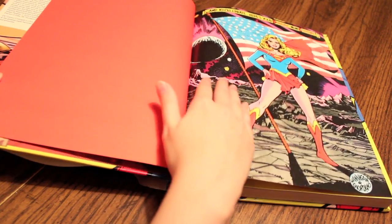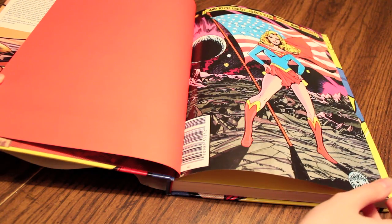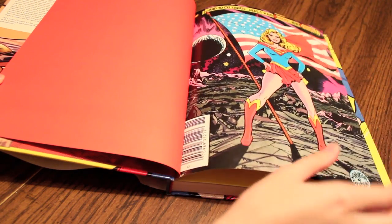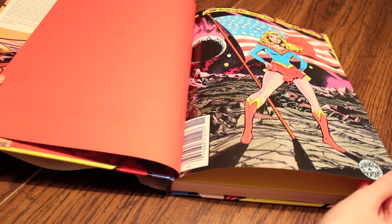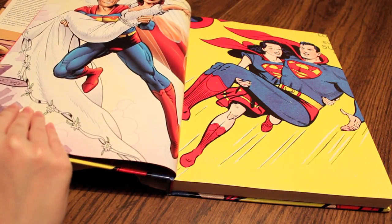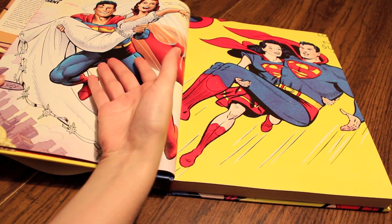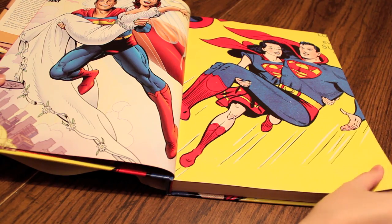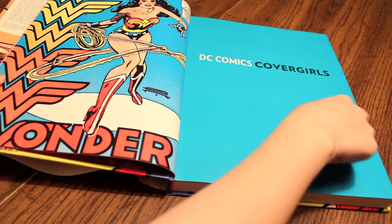So now these pages are very high quality. I would say almost twice as thick as the other books we looked at. They are so thick and glossy. Any paper geeks out there will love it, it's such nice paper, and all the better for these beautiful images to be put on. So we have Supergirl here, and this is what I was talking about on the cover. Clark Kent and Lois Lane getting married, flying above the Daily Planet down here, and then Lois obviously carrying Clark. So, DC Comics Cover Girls.